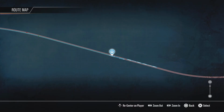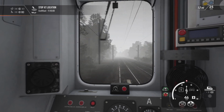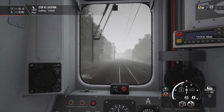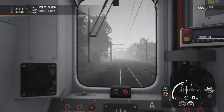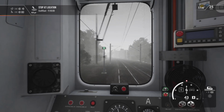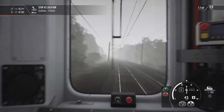Is that a 6 car on that one? Yeah, it's 6 car. Yeah, coming up to Croftfoot. Or even actually this signal could be a marker. Could use it as one. Here we are.